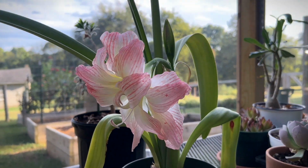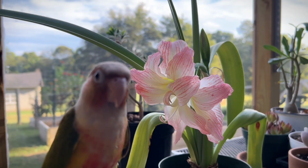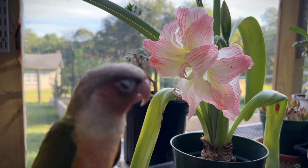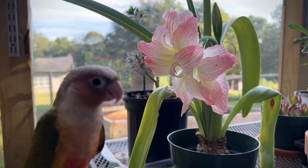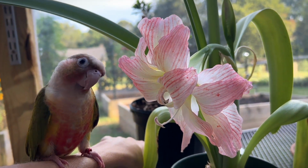Y'all, check out this amaryllis bloom. So my husband got me this last year for Valentine's Day, and it's decided to bloom again. I just noticed it when I walked in here yesterday. Dixie's noticing it too. So pretty.